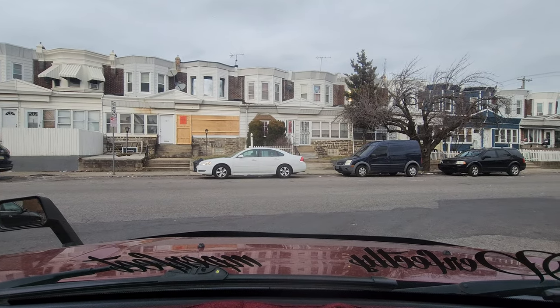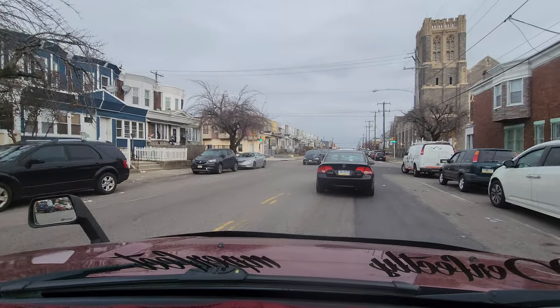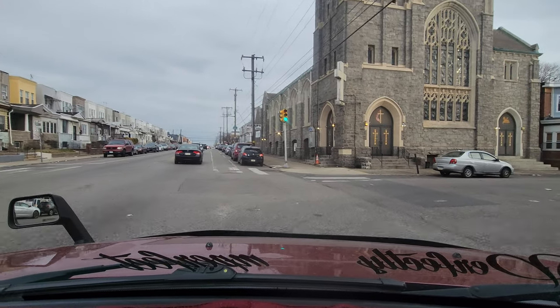All right, let's make this right-hand turn. Again, we missed like a block or two behind us just because of the design of the neighborhood. Let's make this right on F Street, F and Tioga. We're next to the 89 bus stop.